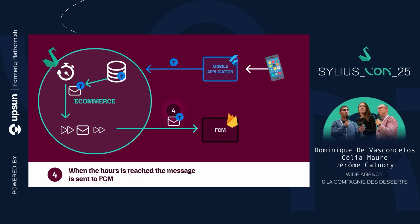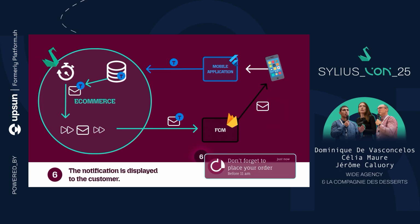The fourth step is that when the hour is reached, Sylius calls the Firebase Cloud Messaging API with the notification content and the device token. Then FCM calls the native Apple and Google APIs, so the notification reaches the device, and finally, the user can see the notification on his device.